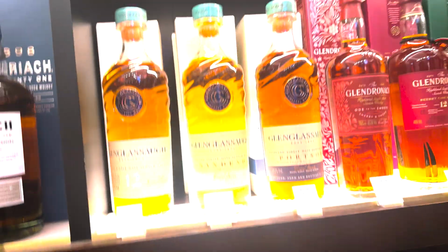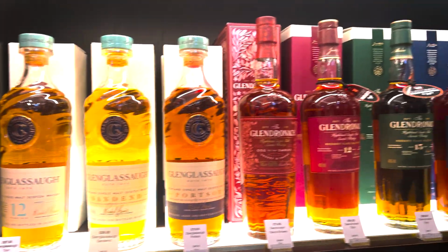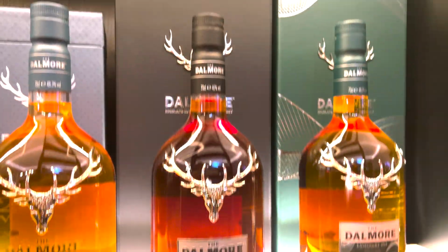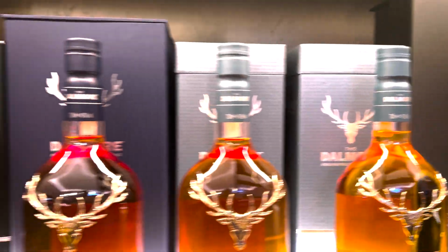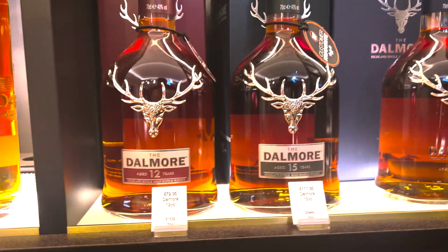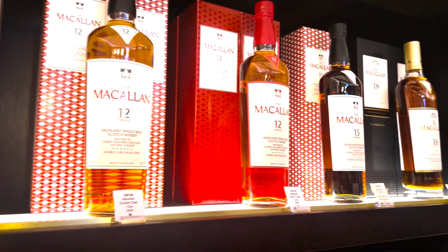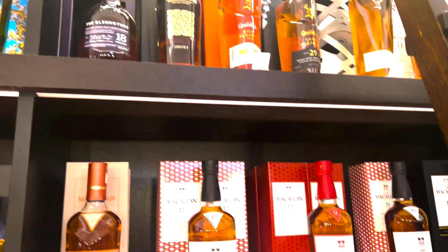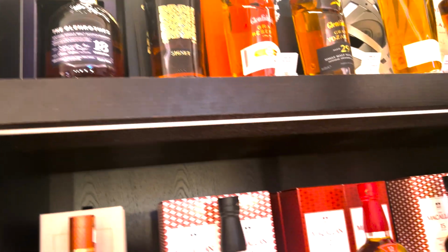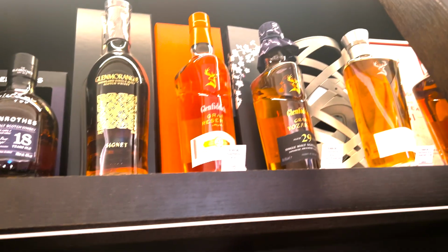So we got Tomatin in the corner, McClelland's, Benromach, Glen, what was that, Glengassa? I need to stop pronouncing things here. And then you have the Glenfiddich as well, Dalmore, which, you know, pretty popular everywhere. Some good 18-year, 15-year, and 12-year as well. Macallan is very popular here, so they got a lot of Macallan up here, and going up more, we got that Glenfiddich as well. Some aged stuff up there, and look at the, oops, need to go up, there we go. I messed up there.